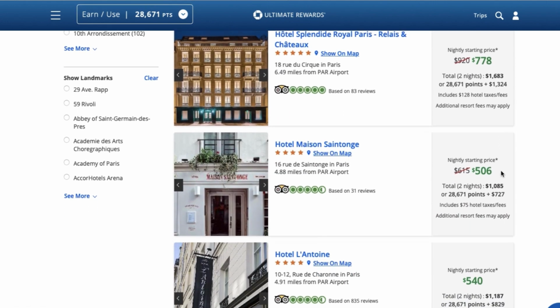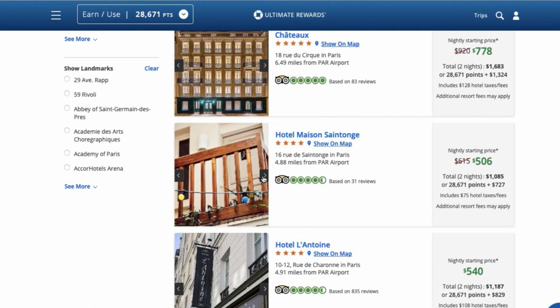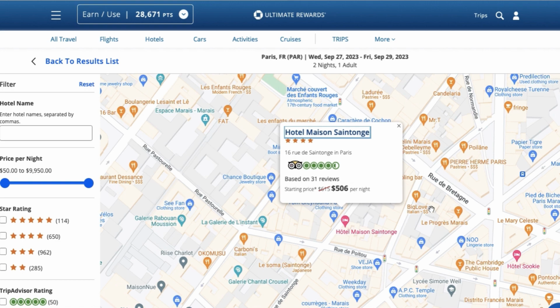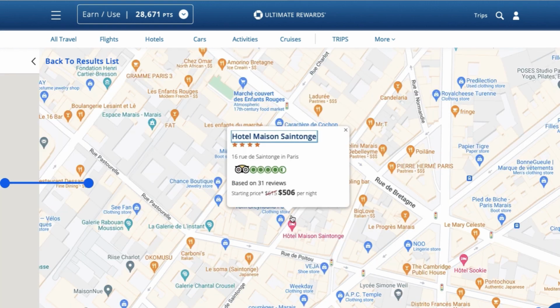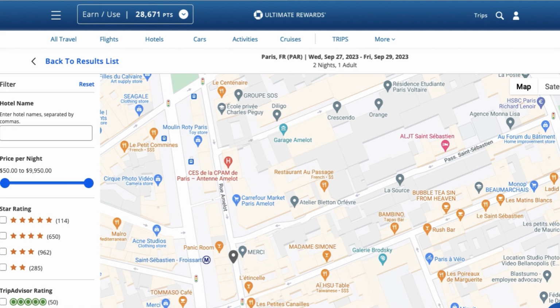I love that you can scroll through the pictures of the hotels in the portal to get a sense of what the hotel looks like. You can also click on the location, and a map from Google will show you exactly where the hotel is located. I found this map to be very helpful if there's a specific area I want to stay in, and also to look what's around the hotel.